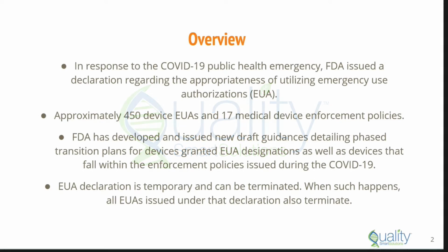By way of overview, in response to the COVID-19 public health emergency, FDA issued a declaration regarding the appropriateness of utilizing EUAs. This measure by the FDA was designed to mitigate the stress on device supply chain and associated scarcity of certain devices that are critical to the prevention and management of COVID-19. Through this effort, FDA issued approximately 450 EUAs.